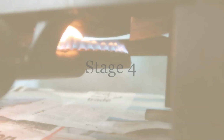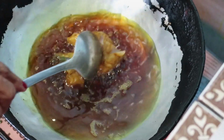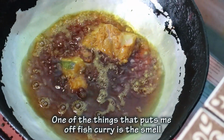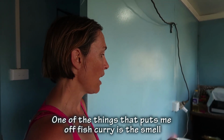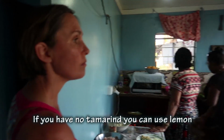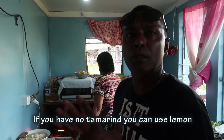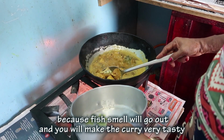Yes, okay. Stage 4, deep frying the fish. One of the things that puts me off fish curry is the smell of it. And that doesn't smell at all. Now you use the tamarind. If you've got no tamarind, you can use the lemon. Yep. With all the fish smell going out. Yeah, and you make the curry, it's very tasty.